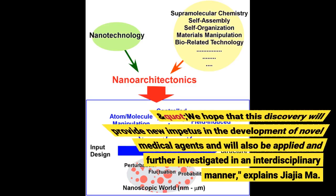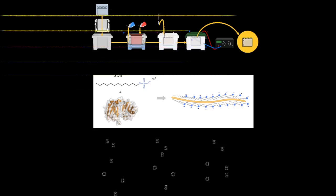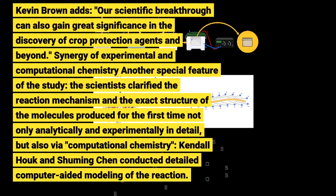We hope that this discovery will provide new impetus in the development of novel medical agents and will also be applied and further investigated in an interdisciplinary manner, explains Jia Ma. Kevin Brown adds, our scientific breakthrough can also gain great significance in the discovery of crop protection agents and beyond. Synergy of experimental and computational chemistry.